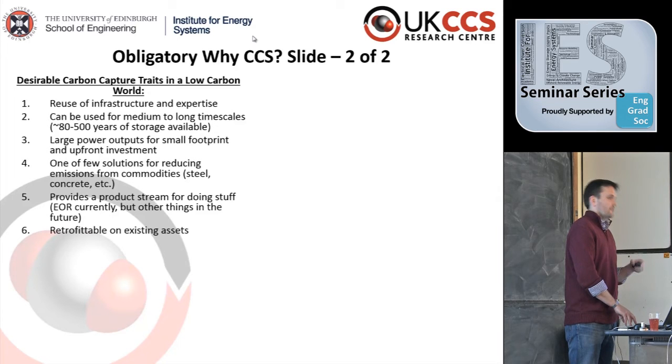And it's also retrofittable on existing assets. That's specifically the technology that I talk about. So if you already have a gas plant and you say, oh, well, now I want to do low carbon things, you don't have to bulldoze the gas plant and make another one.